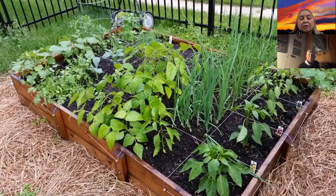Here are some of the other historic plants that we have researched that would have been in their garden. They're all period. And this is a close-up example of a square foot garden.